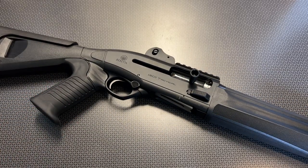Now, after I saw the video, I was looking online, and the MSRP on these guys is right around $1,500 to $1,550, depending on which version you get. I walked into Beltway Gun and Pawn, my local FFL, and they had one new in the box. Did some negotiating, some trading, got a really good deal on it, and I brought it home. And man, am I glad I did.